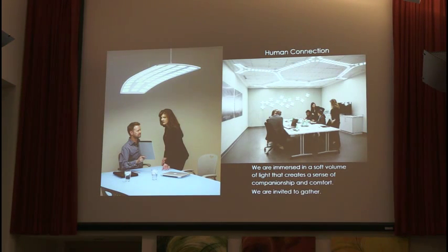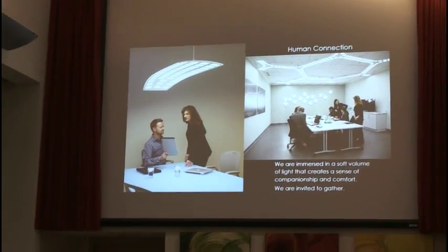Another aspect of OLED, as we said before, is because it's emotional, we want to get close to it. There is a human connection with this. In these two examples, you can see that the OLED actually forms a very soft volume of light that can actually embrace the occupant, and it promotes a sense of companionship as well as collaboration. In fact, I always say that there's no way that you can fire anybody under this lighting system. If you bring somebody in and try to fire that person, you might end up giving that person a raise.